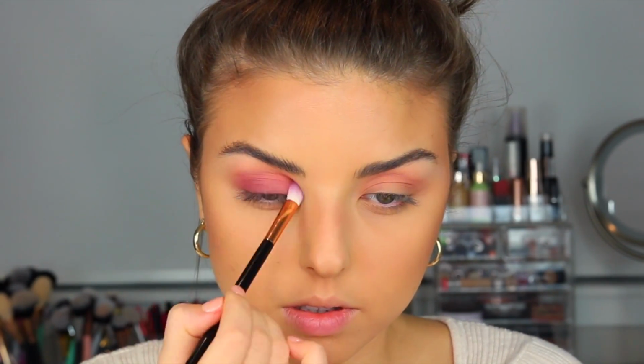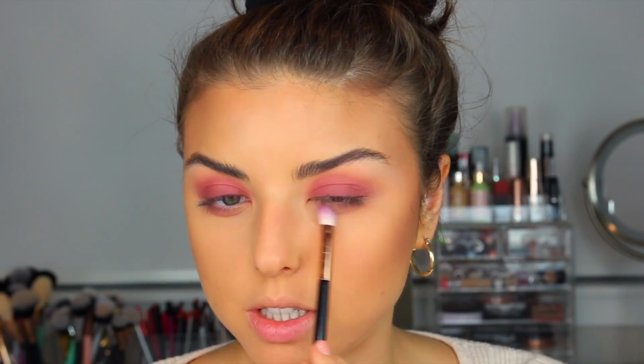To gain the most pigmentation, you want to use a flat shader brush, something that is dense, something that is going to help pack this color on. Just like that. And then in between I like to grab my little blending brush and blend out the edges. Going in with a second layer. Take some of that purple underneath your lower lash line just to connect everything.